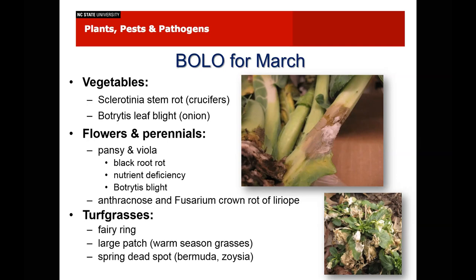So you'll notice in the photograph there, the rot that's developing and then the whitish fungal growth on the decayed area, which will eventually form hard black survival structures, again called sclerotia. So this one would be related to the one that causes the petal blight on camellia.